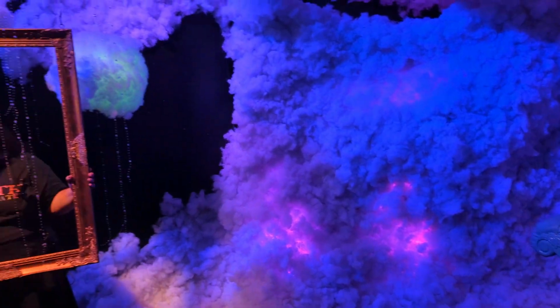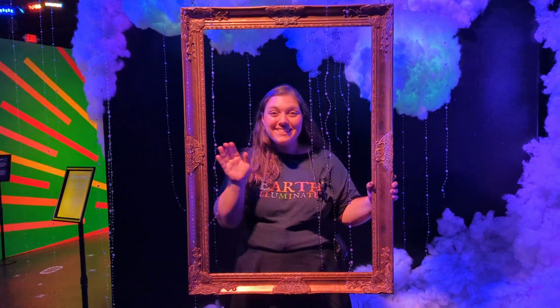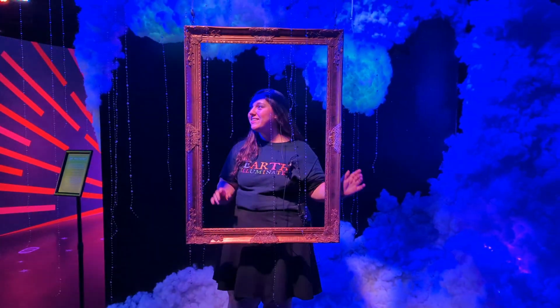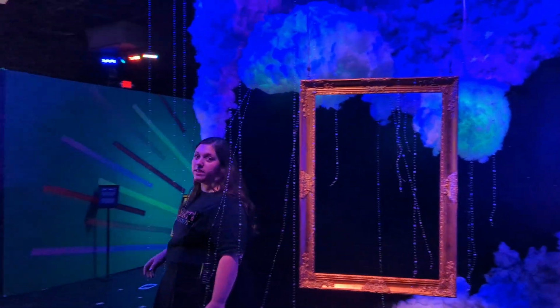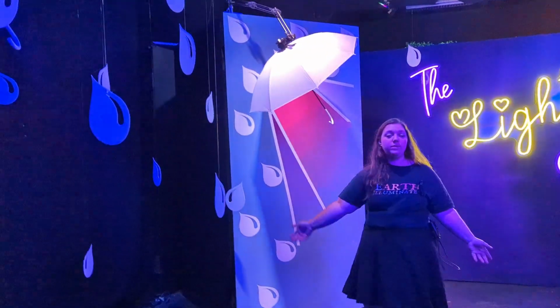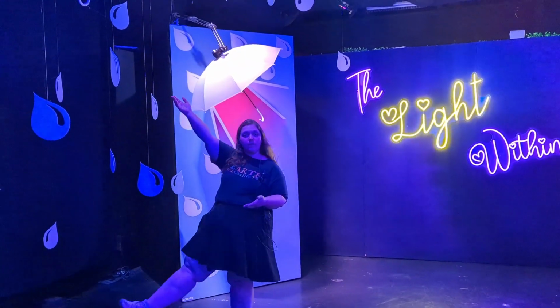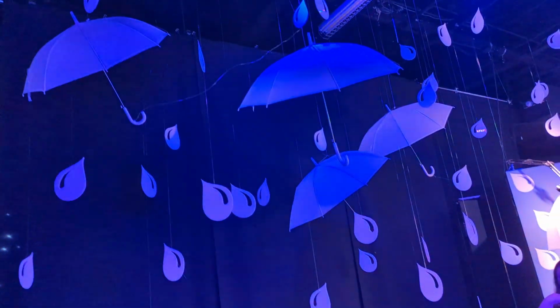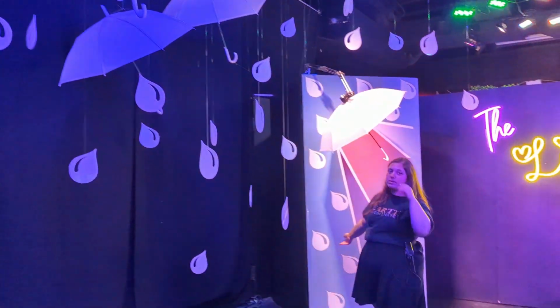So we're coming over here to Madeline, and she is in our picture frame because she is perfect as a picture. Perfect picture. Yeah. And then over here is one of my favorite scenes because I actually got to be part of the design team on it. This is called The Light Within, and it actually extends all the way up here and goes over to our neon signs. And it started with this wall right behind me with this umbrella.